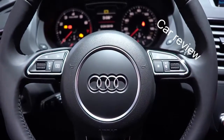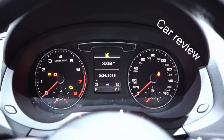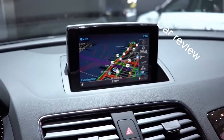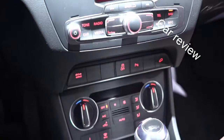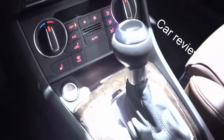Inside the Q3, it's hard to fault Audi's materials choices as usual. It's a high quality environment, no doubt about that, and atop the dash you have an infotainment display that folds neatly into the dashboard when you're not using it, but there is a sense of last generation technology and design in here that you don't get in the latest Audi models.